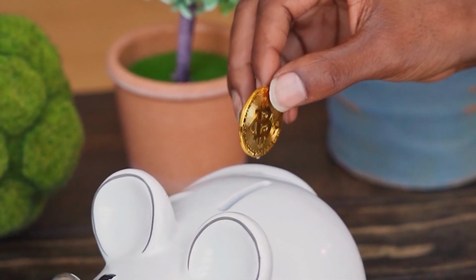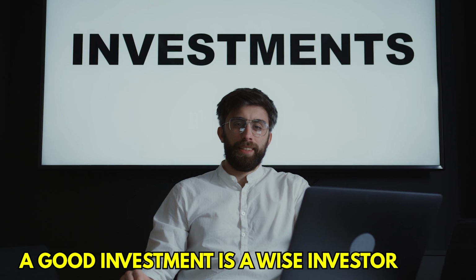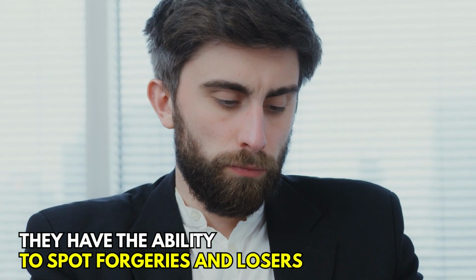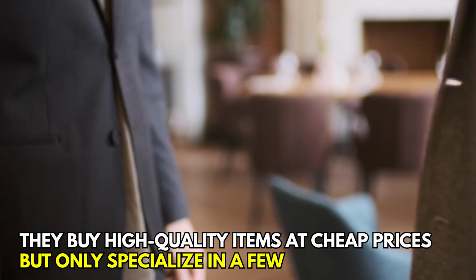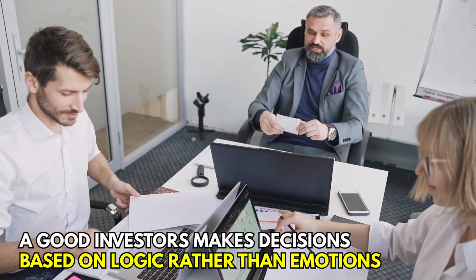Whether investing in coins, antiques, or high-end wines, a good investment is a wise investor. They have the ability to spot forgeries and losers. They buy high-quality items at cheap prices, but only specialize in a few. A good investor makes decisions based on logic rather than emotion.